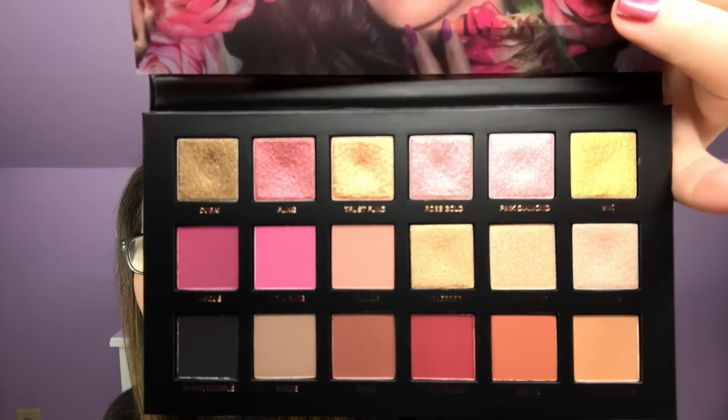How gorgeous. So pretty. I suspect this is going to be my go-to. It's got a great amount of shimmers and satins, and the mattes are gorgeous. The paperwork says Huda Beauty Rose Gold Remastered Eyeshadow Palette, $65 value. So like I said, when I saw this and the entire box, which I knew was going to be 8 things, was only $55, I already won by $10.